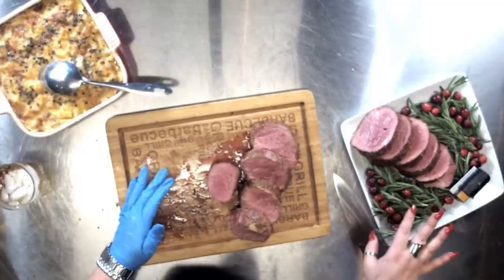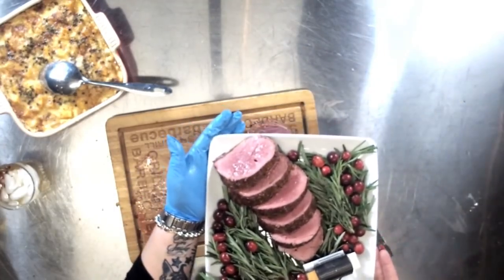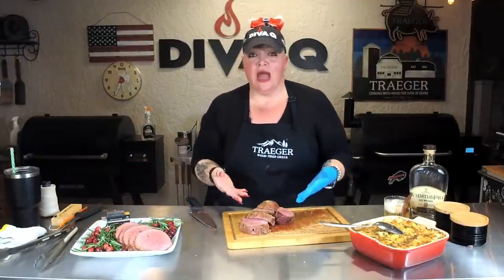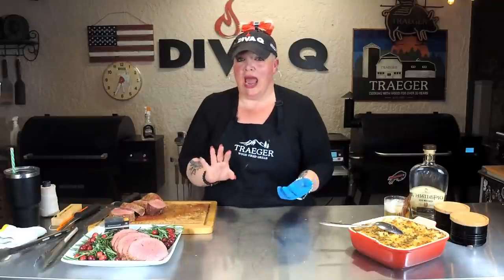So we've got the beautiful beef tenderloin. Look at how pretty it is all the way through. That's the platter, everybody. That's how I like to bring it to the table. Adjust accordingly for how thick or how thin the slices you want. And now let's go take a look at the apples.